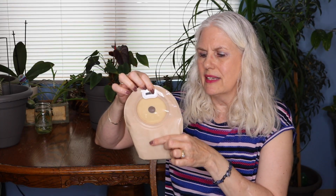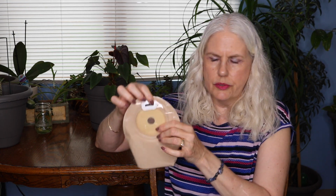So with an ileostomy, like I said, every time I'd go to the bathroom, I'd have it a quarter to a half full. And so I would go and empty it out, about every 4 hours. Maximum was kind of 4 hours.